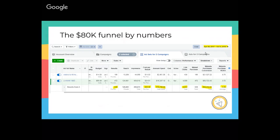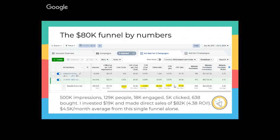In total, during these 17 months, I spent almost $19,000. I got a total of almost 5,000 clicks to the sales page, and this generated $82,250. The ROI, they call it return on ad spend, is 4.38. For every dollar I spent, I got back $4.38. That is amazing. Okay. Let's move on.